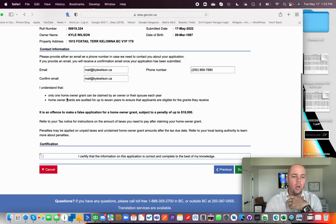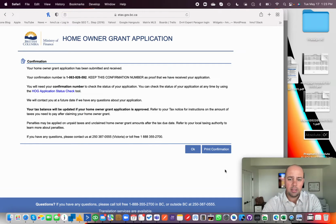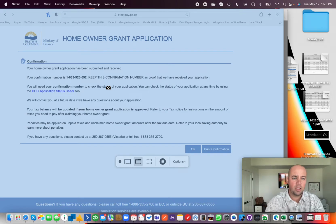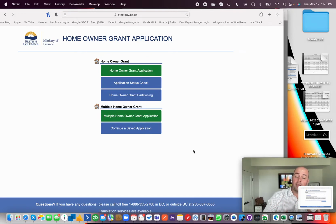And here it says only one homeowner grant can be claimed by an owner. So obviously I'm doing this on behalf of my spouse and myself. I certify that this information is correct and complete to the best of my knowledge. I hit submit and everything is good to go. I'm going to screenshot that just to save it as confirmation, or you can hit print confirmation, whatever you like. So I hit okay, and now I'm done. I've completed my homeowner grant application for 2022.